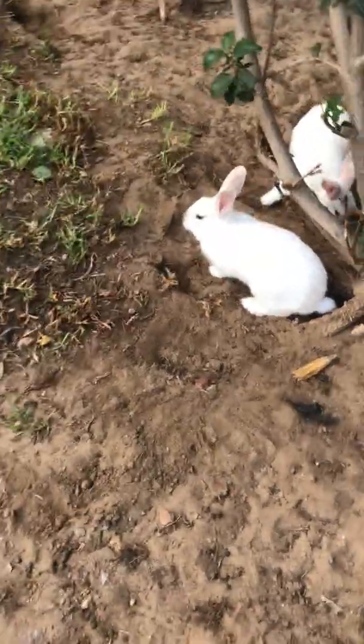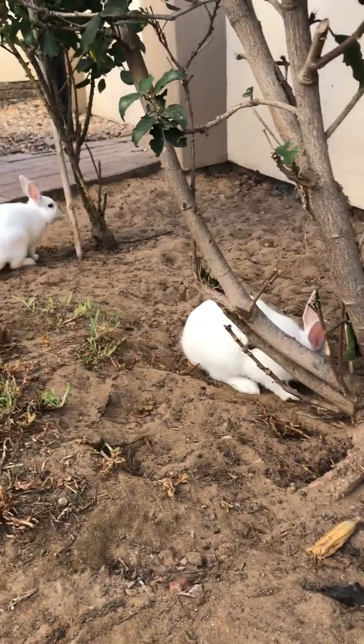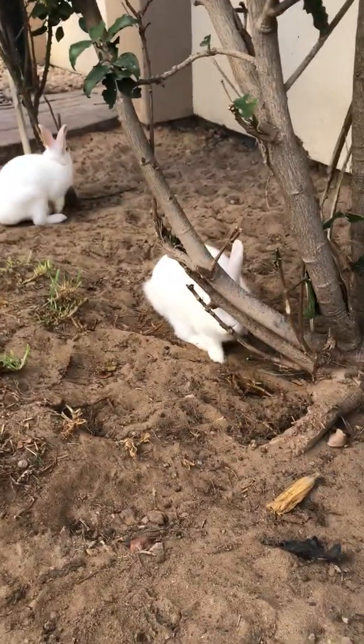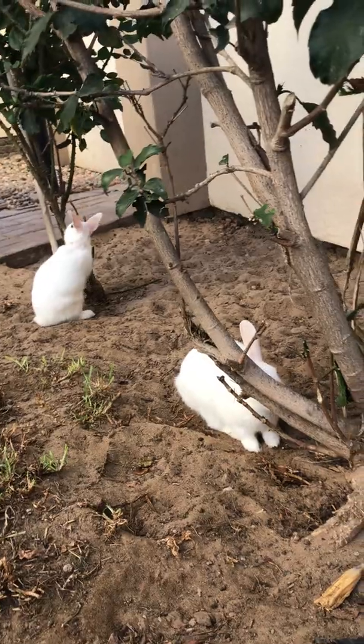Alright, these two are herbivores. That means that they only eat plants, or fruit or veggies or things like that. They do not eat meat at all, or insects. I have never seen them eat an insect, and I don't think I ever will.